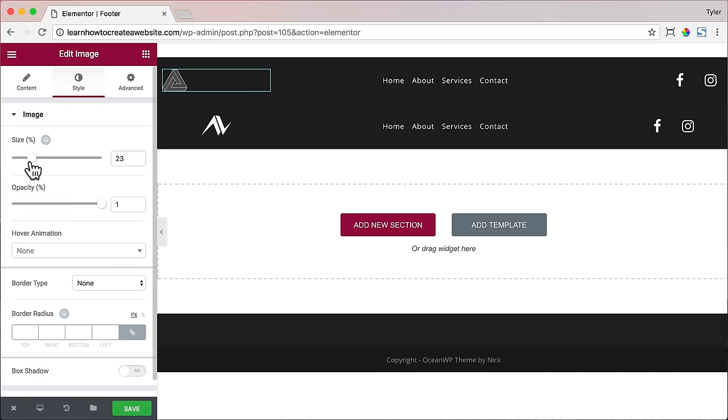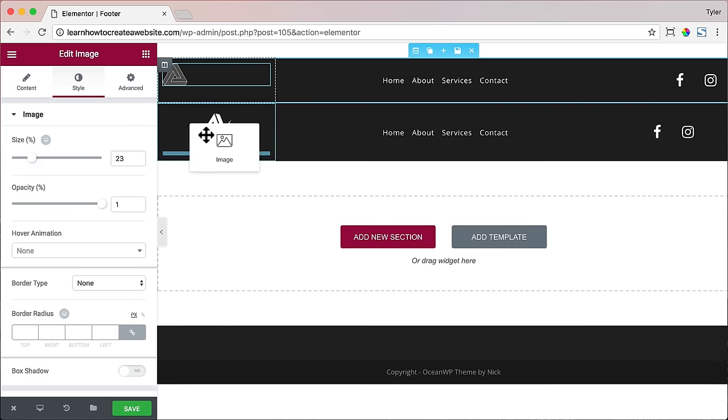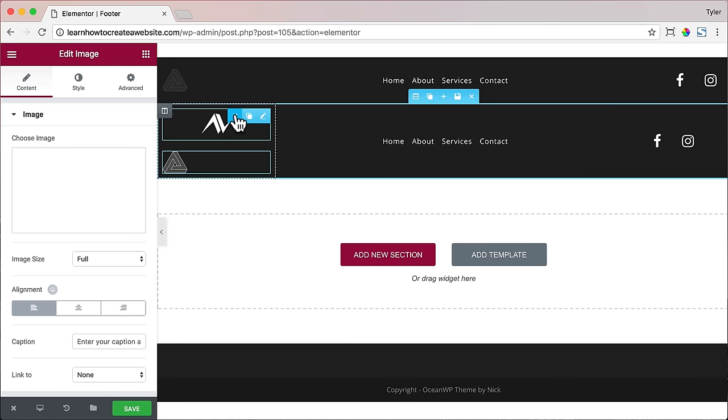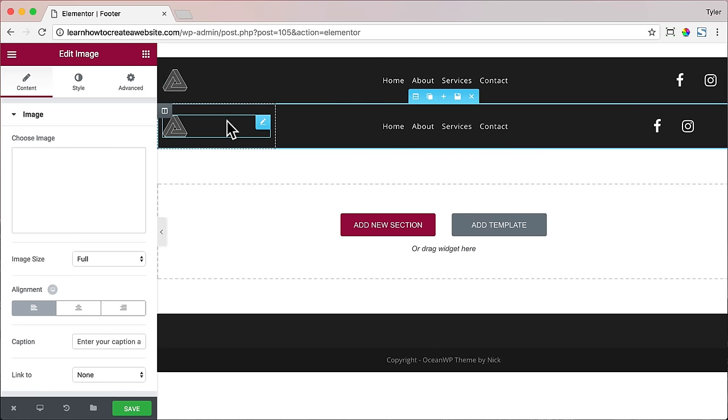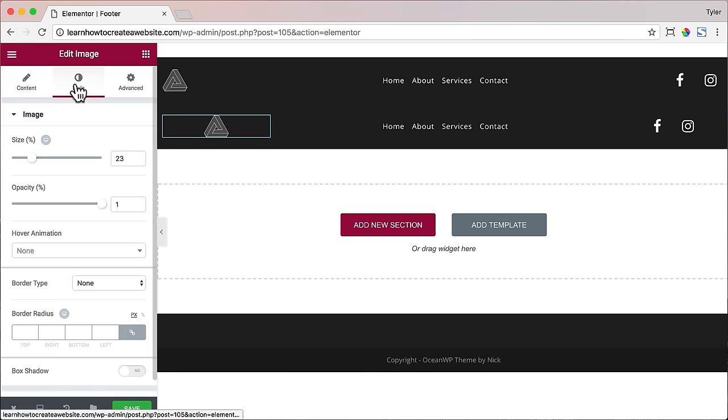I'm going to make it a little bit smaller, and let's duplicate it and just click, hold, and drag it to the bottom one. And let's go over this pencil and exit out of there. And let's make it in the center because when all of this gets squished on a small screen, it's all going to stack up on top of each other. So we want everything to be in the center on the mobile version. All right, and we can increase the size a little bit on that one.